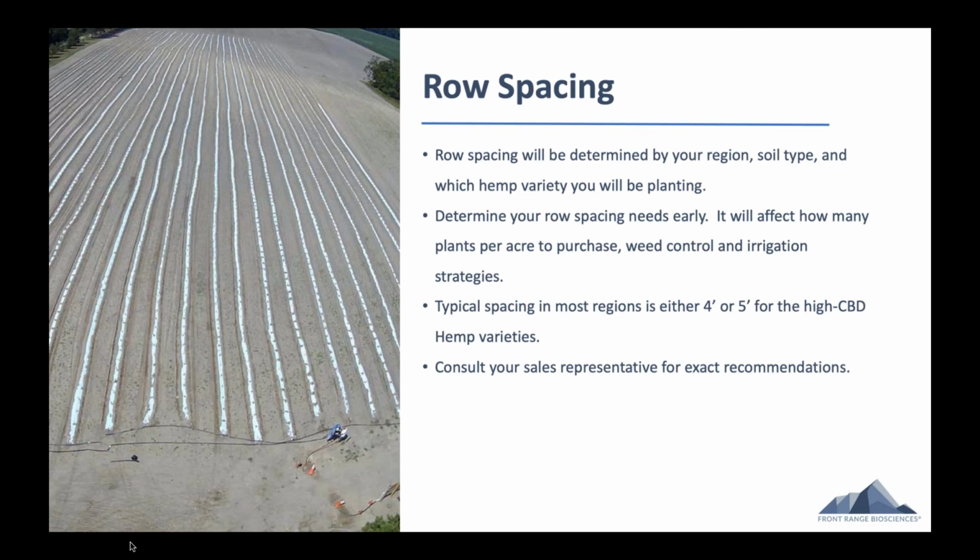Row spacing again is determined by your region, soil type, and hemp varieties. Bigger varieties need more space, smaller varieties need less. Knowing your row spacing early is going to let you determine how many plants per acre to purchase, your weed control and irrigation. Typical spacing is 4 to 5 feet between plants for these high CBD hemp varieties, and we at Front Range can work with you individually to help you plan your grow and determine your row spacing.